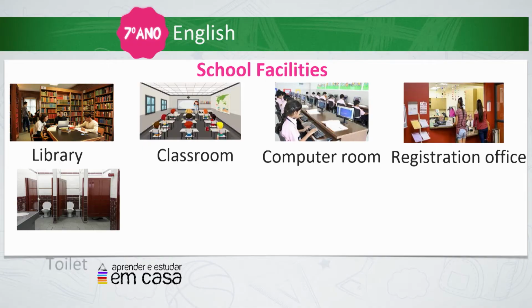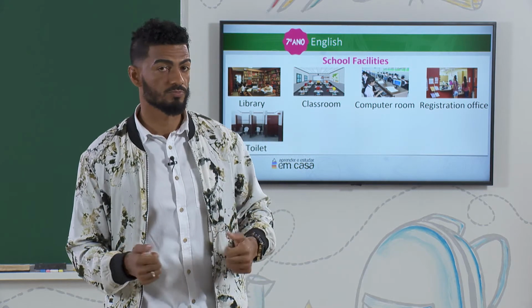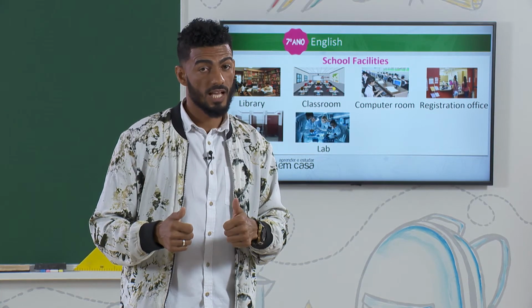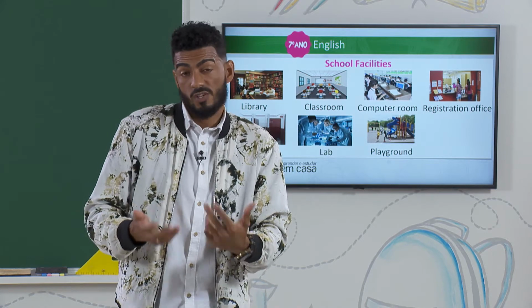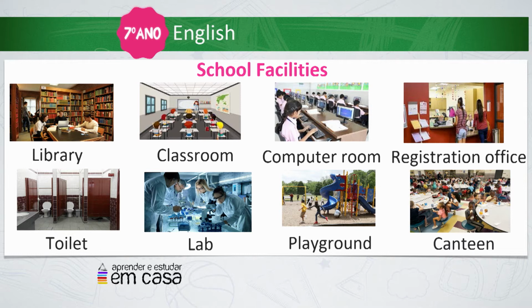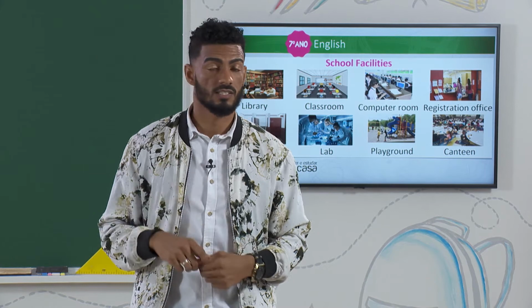And then we have the toilet. Toilet in your school, so we can call it also bathroom. One more, then we have the lab. So do you have a lab in your school? Yes? Good. So, okay, we have here playground. During your break, you can go there to play. And then we have canteen. What do you do in the canteen? During your break, you can go to eat.